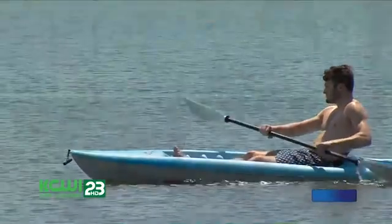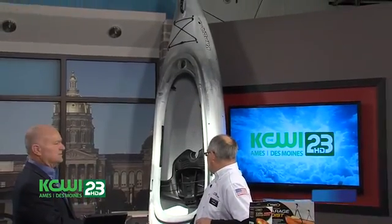You have here the Vapor 10 Angler. This kayak's going to be a larger opening, right? So we've got a flatter bottom, bigger opening, and some extra bells and whistles. Looks like there's an anchor kit. A fancier seat too, is it? That one is not quite as fancy actually, but it does have a nice cup holder.